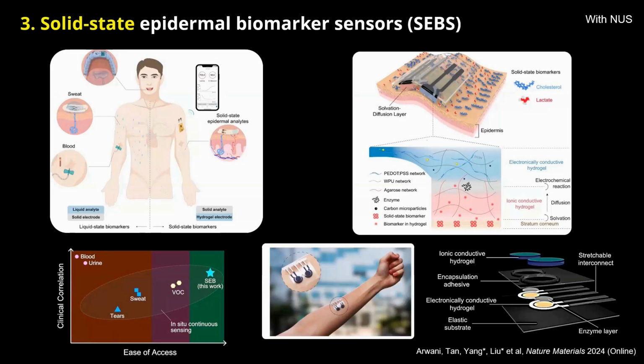The first layer is the ionic conductive hydrogel, and that's in contact with our skin directly. So the solid-state analytes from our skin surface will dissolve into that gel and diffuse across the gel towards the second layer of hydrogel, and that's our electronic conductive hydrogel, the ECH. So our analytes diffuse toward that and reach that interface.